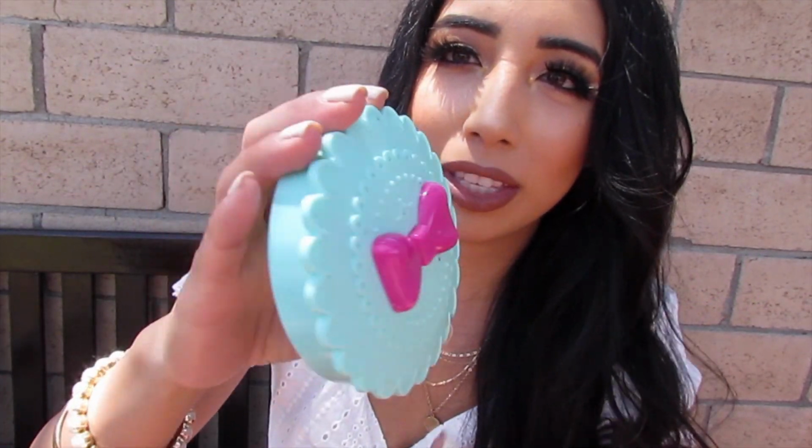Also got this super cute gummy food, and if you haven't watched it, I do have a video trying this out, making it and taste testing it. So I love this. I also got a new eyelash case, so this is how it looks.